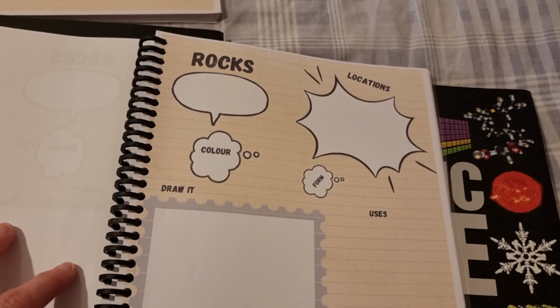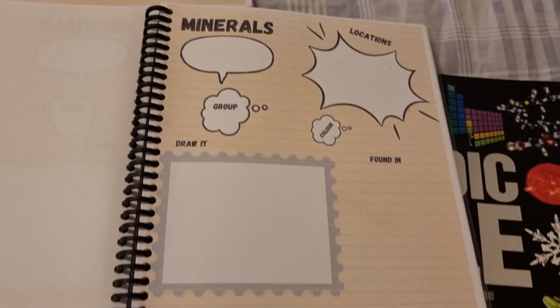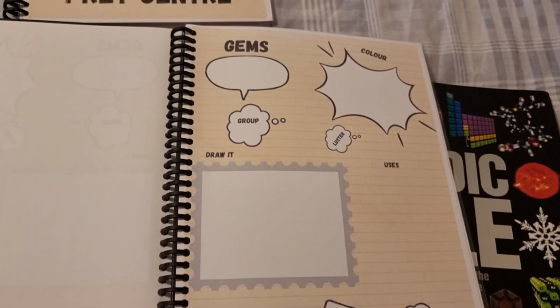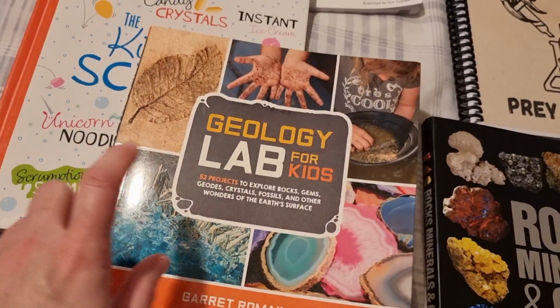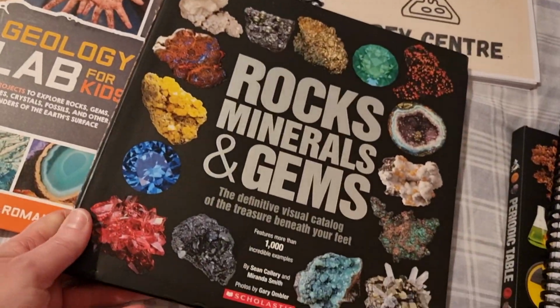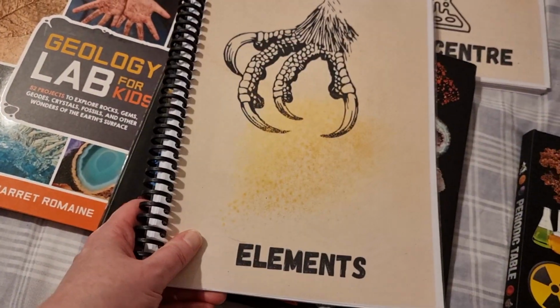And I also made them for rocks, minerals, and gems. So along with our Geology Lab for Kids, which we're still currently using at the moment, we are also doing rocks, minerals and gems and notebooking through that with our elements study.